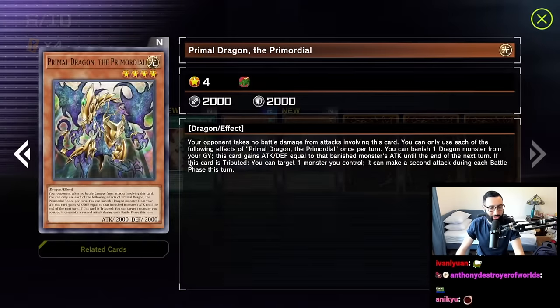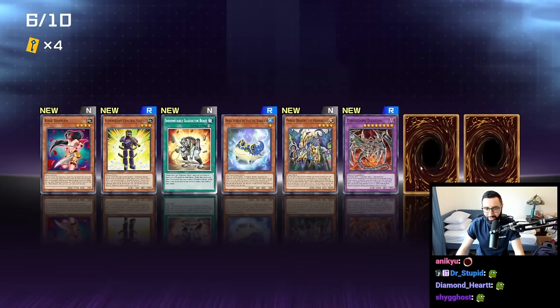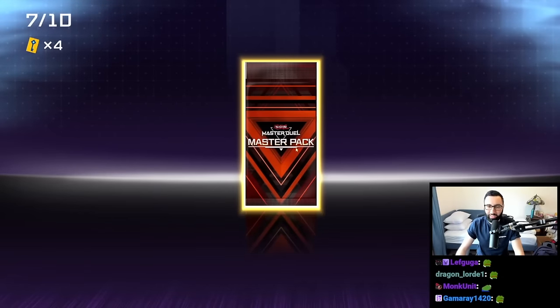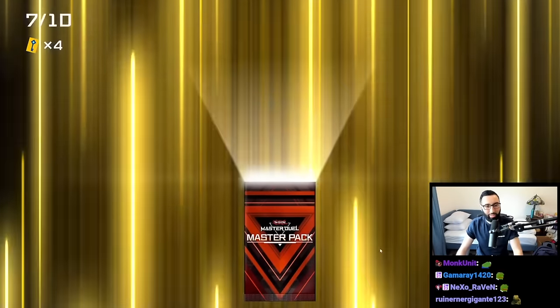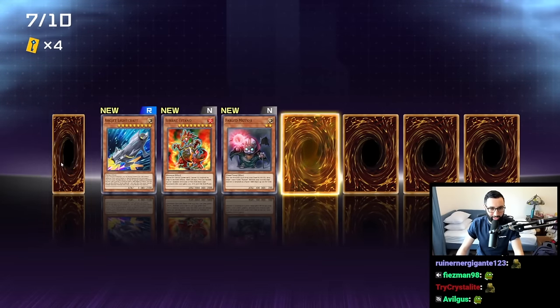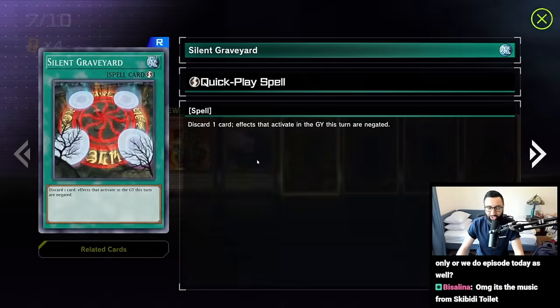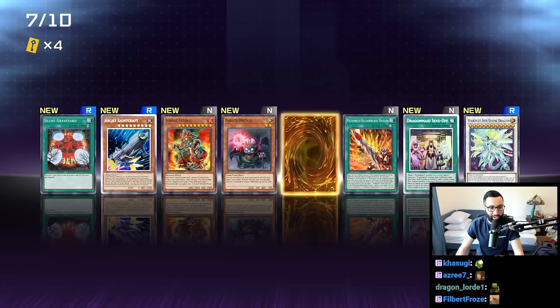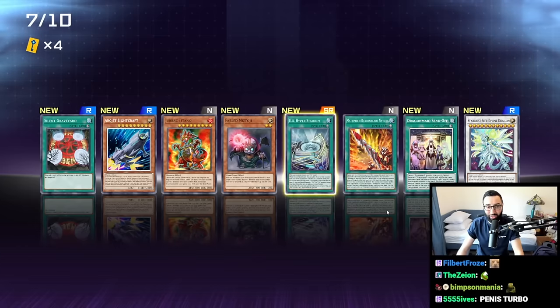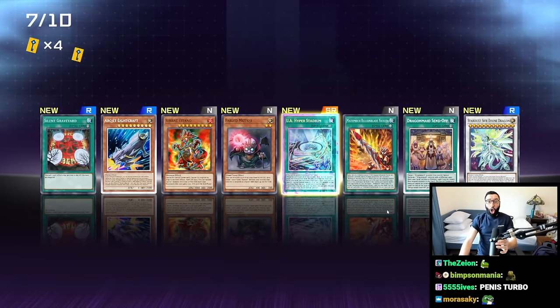Primo Dragon the Primordial. This is my masochist deck, dude. Cyber Dark Dragon, level 6, and Zap Mustang. Okay. Pack number 7 has a holo. Jarak Titano, Fabled Mizochi, Silent Graveyard. We can play that against Doug. Turn off his Dante. Dragon Maid Sendoff, and a Hyper Stadium. Goal!